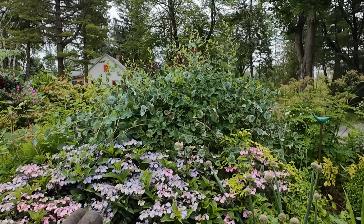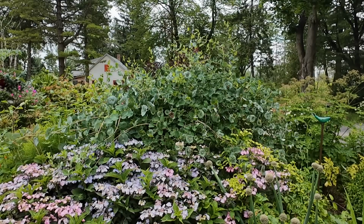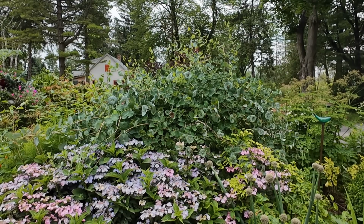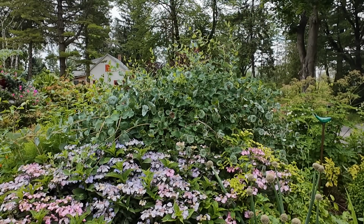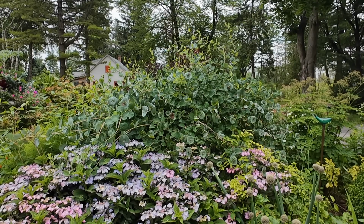This is not attractive. So there'll probably be a lot of pruning that goes into this, as well as some training. I'm going to attack it from the back because I can't really even get to it from the front. And I think it'll come together well. It has in the past.